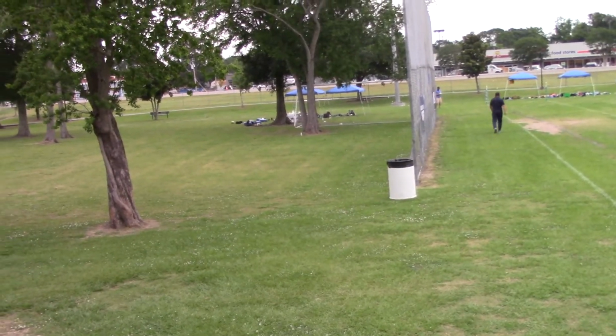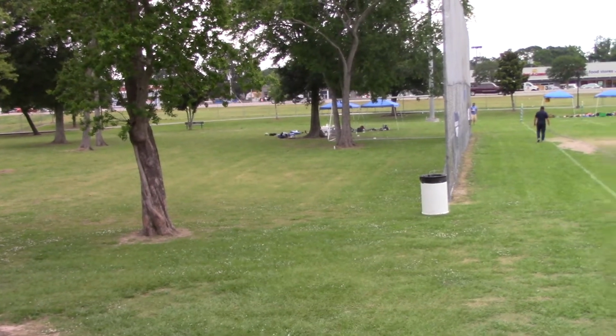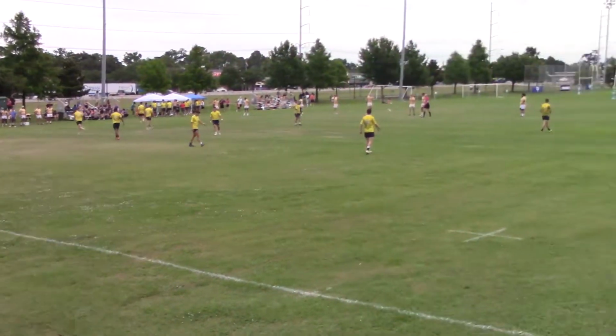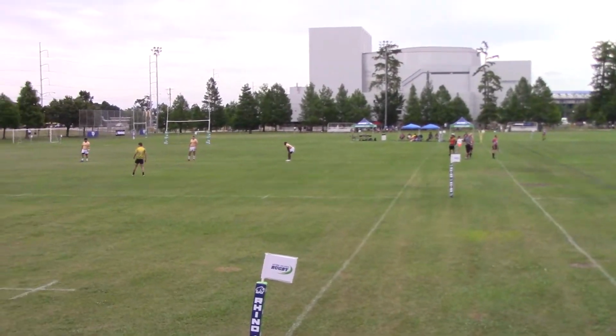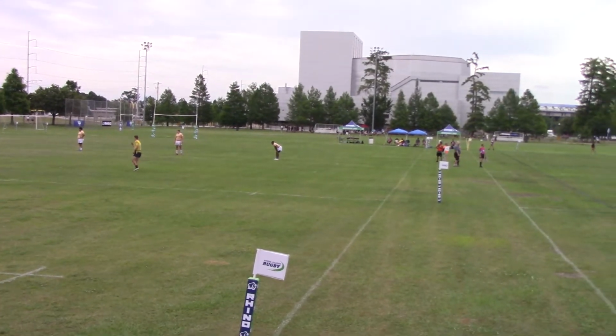Get myself rearranged here. This filming scaffolding is not the most stable platform. Doesn't really give me the most width for this tripod either. But we'll make it happen.